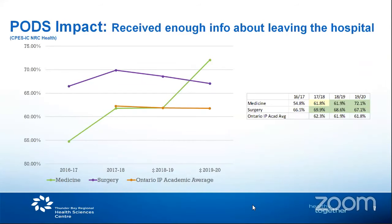This slide shows our PODS impact. One of our QIP measures for the past couple of years has been a patient experience measure around our patients' transition to home. And we use the short form question that's written on here. It's, did you receive enough information about leaving the hospital? And this is on the CPES-IC NRC Health survey.